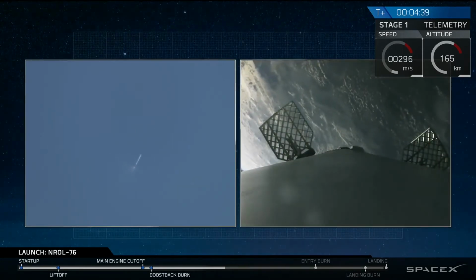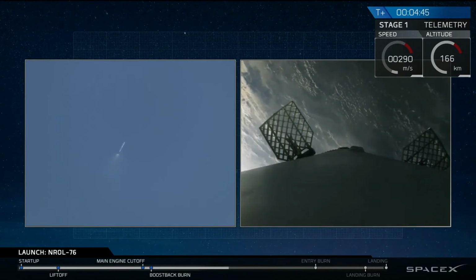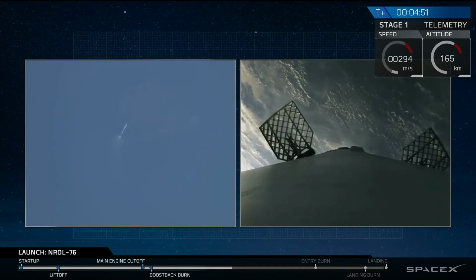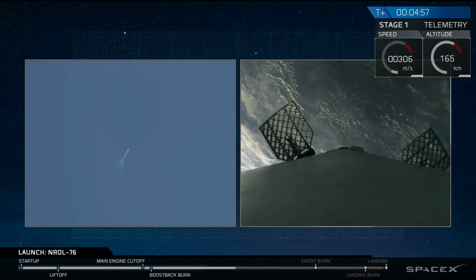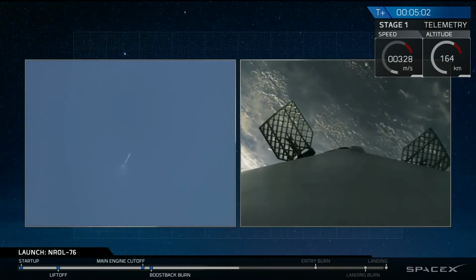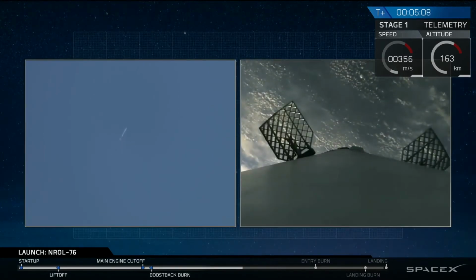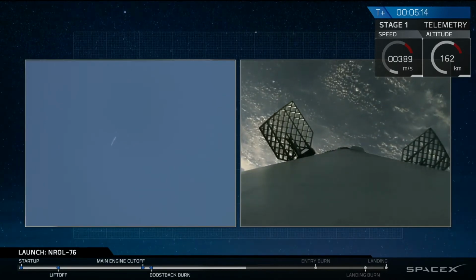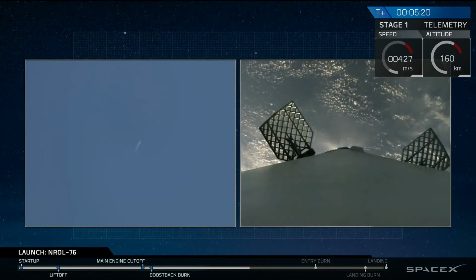Now that boost back burn was a 3-engine burn. Coming up, we're going to have our entry burn, also a 3-engine burn. The entry burn will happen just after the 7-minute mark. The first stage has passed its apogee. It was over 130 kilometers above the surface of the Earth.